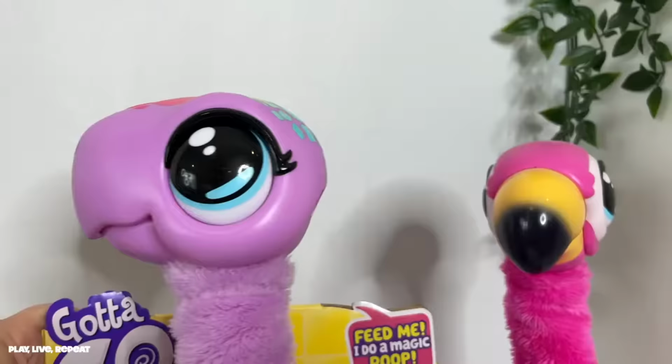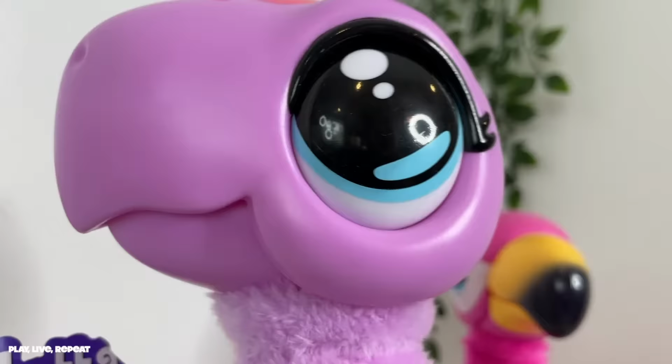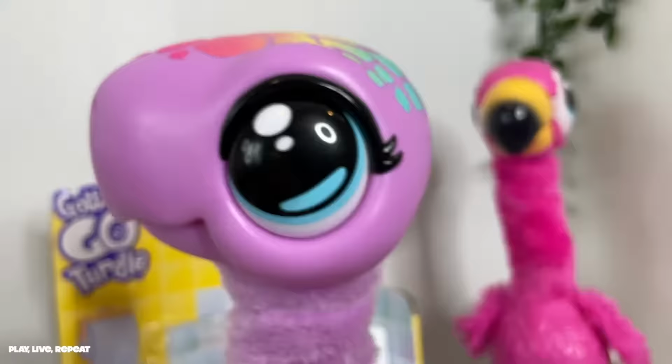Let's tell you a little bit about Gotta Go Turdle. Sheldon is an interactive toilet-trained turtle who loves to sing, dance, chat back, eat, and she poops. There are three different modes. There's Try Me mode, which it's in right now, and it's just going to constantly sing the Gotta Go Turdle song. There's also off, of course, and the on button. The on button is going to activate the chat back feature.